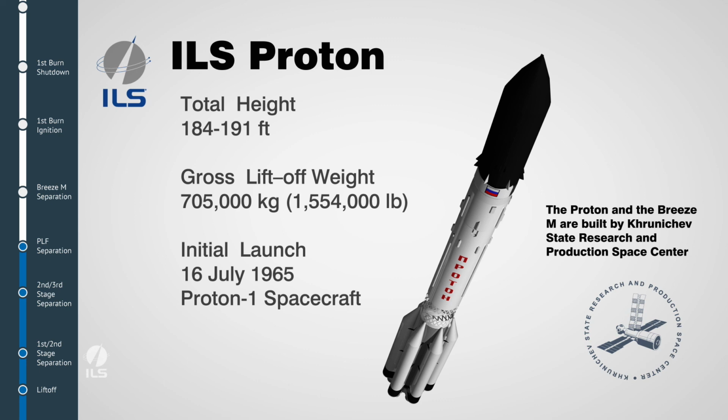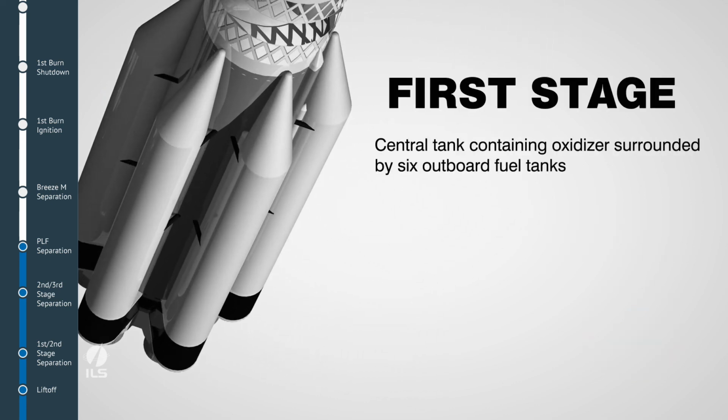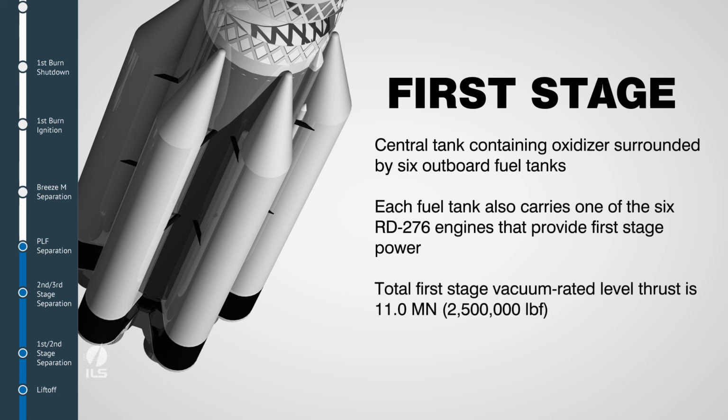If we begin our in-depth look at the Proton in a manner chronologically consistent with the launch phases, we see that the first stage consists of a central tank containing the oxidizer tank, surrounded by 6 fuel tanks. Each fuel tank also carries one of 6 RD-276 engines that provide first stage power. Total first stage vacuum-rated level thrust is 11 meganewtons, or 2.5 million pounds of force.